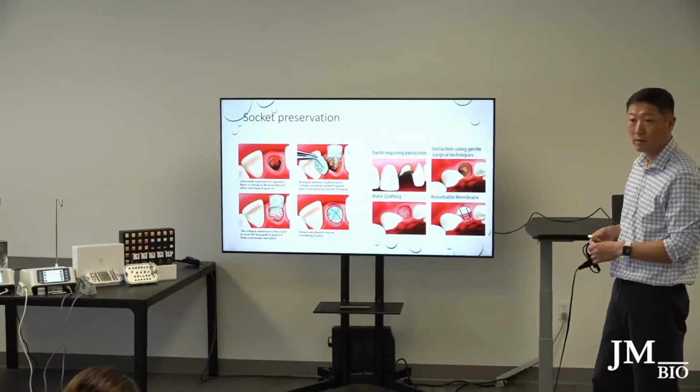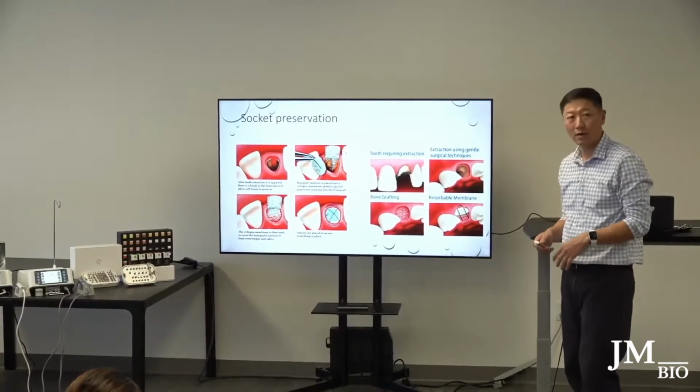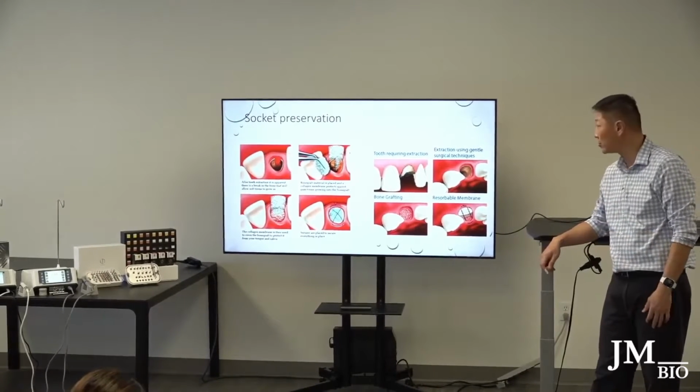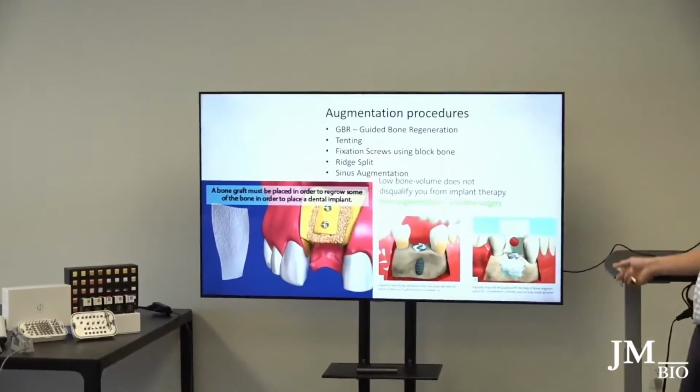What questions do you have? No? Okay. So just basic socket preservation, basically bone graft. You take a tooth out, we pack bone in there, and a membrane is placed on top, and you suture, a figure-8 suture back there. It requires extractions, and then you have GBR, guided bone regeneration.